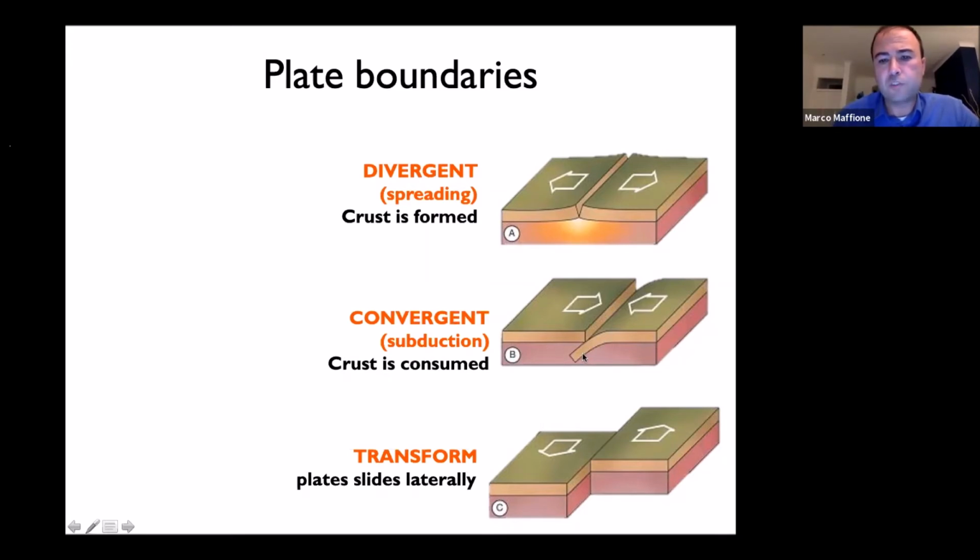But for now, let's just keep this generic concept about plate tectonics. The third type of interaction between plates is called a transform plate boundary. At transform plate boundaries, plates are sliding next to each other without creating crust or consuming crust. So it's what we call a conservative plate margin.